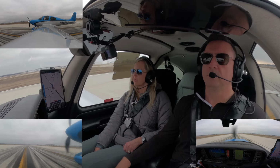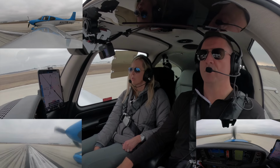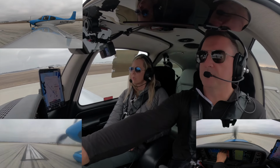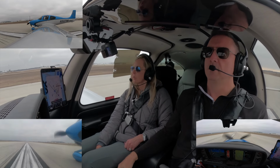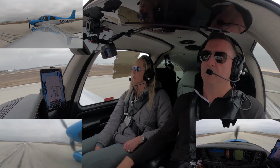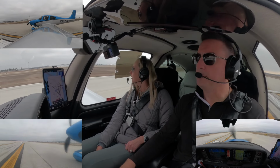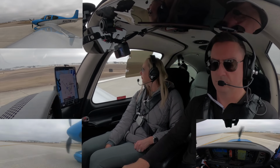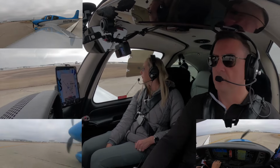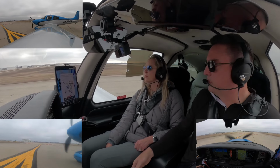Cirrus 7 Romeo Whiskey, right at Foxtrot, and contact ground. Right on Foxtrot, over to ground, 7 Romeo Whiskey, thanks. Ground, Cirrus 7 Romeo Whiskey, we're exiting 32 on Foxtrot, going to Midwest. 7 Romeo Whiskey, roger, it'll be Delta November, cross runway 2 at Delta. Correction, hold short runway 2 at Delta. Delta November, hold short runway 2 at Delta, 7 Romeo Whiskey.